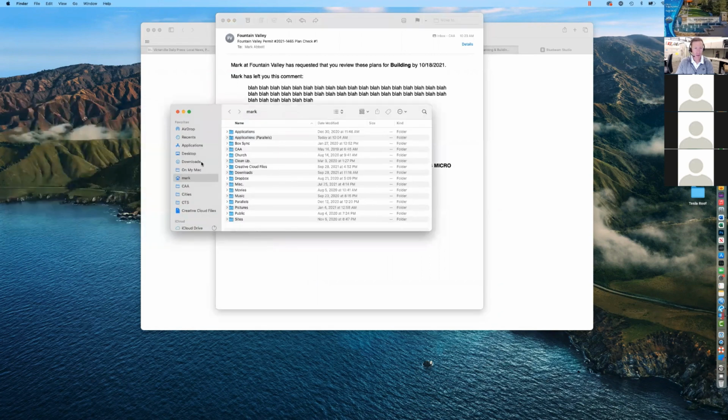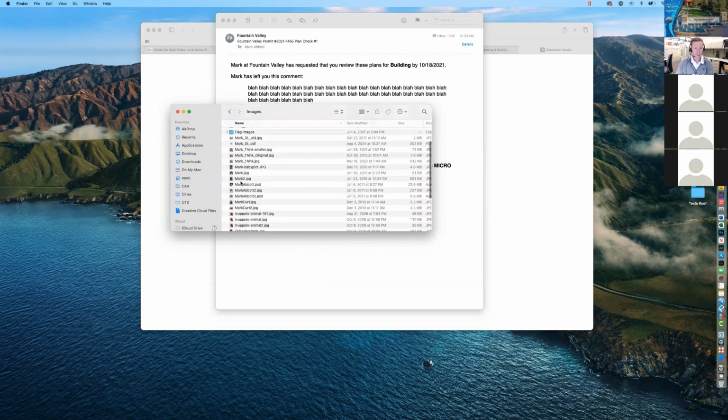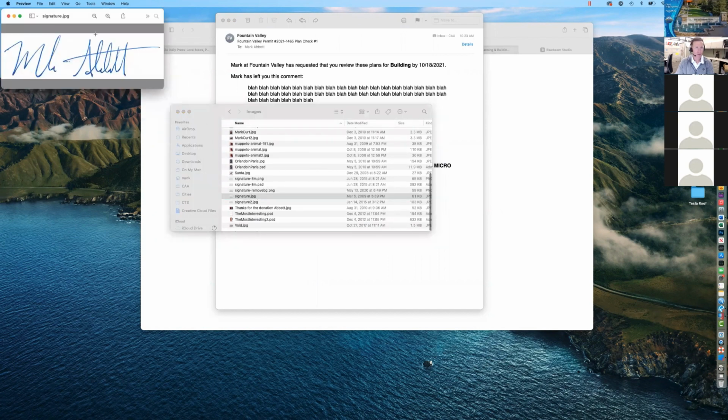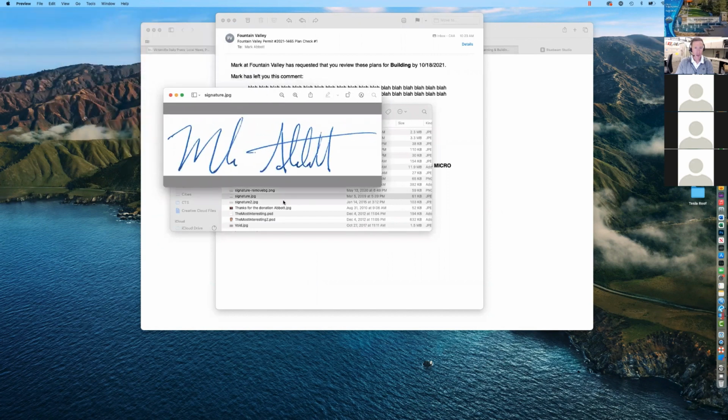So when I scan my signature, where is it? Images, and down here at the bottom. So I have a signature here, and this is my signature, and this has a background to it. All right. And what I did was I went to a website. Where's my browser?